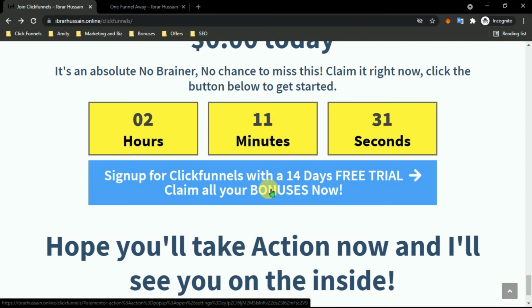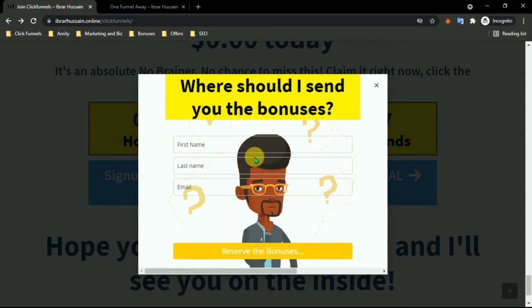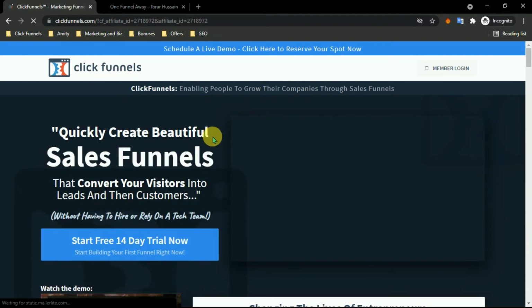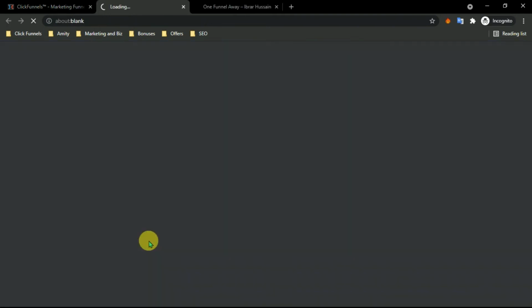Now click on this button. You'll have this nice pop-up on your screen. There are options to enter your first name, last name, and email address. I'll do that real quick. Okay, so I'm done. I'll click on the button that reads reserve my bonuses. After this, you'll notice that you've been redirected to the main site. On the site now, click on the first button.